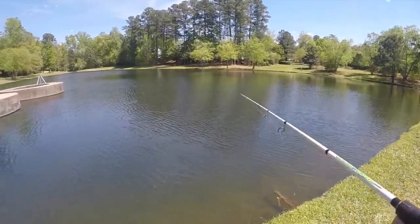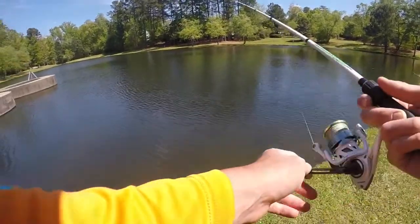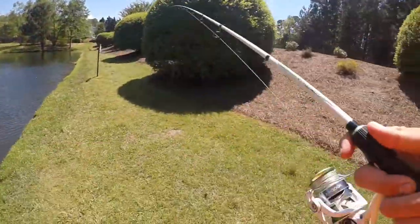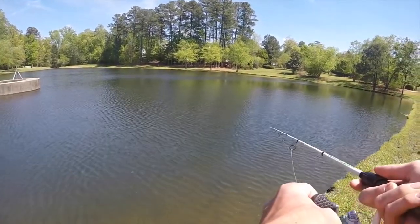Oh, I see a bass. Okay, there's a bass right there. That's the one. That's the one I was looking for, guys. Oh, yep, he went for it. Okay. I know I saw him a second ago. I don't see him anymore. Oh, he annihilated it. Oh my goodness. Okay, here we go. I saw him come up and slap it.